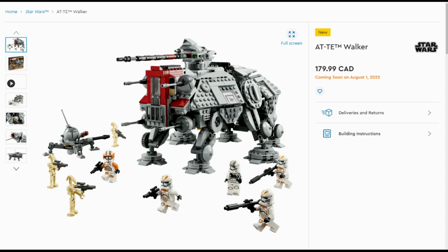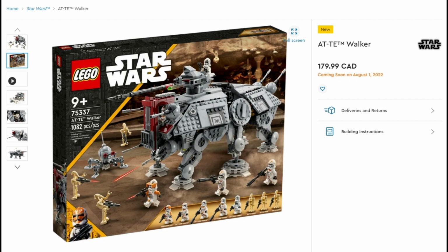I'm sure the set's going to sell out quickly, so I'm definitely planning on going to my Lego store early if I'm able to. August 1st, I believe, is a holiday up here in Canada, or a holiday weekend at least. But you can see nice box art, 1,082 pieces, $180, so definitely a little bit on the pricey end. That's why I'm hopeful this is the final price, not the upcoming updated price. But just in general, I mean, you get Commander Cody.